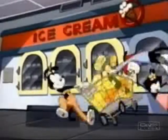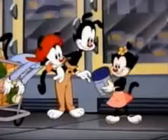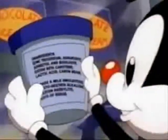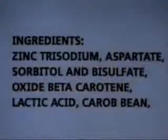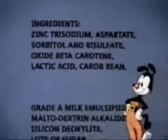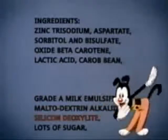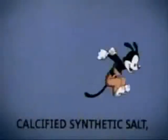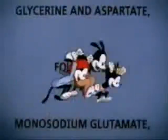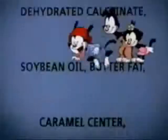Hey, let's get some ice cream. How about this one? Pistachio Almond Fruit Fudge Butterscotch Delight. Ingredients: zinc trisodium aspartate, sorbitol and bisulfate, oxide beta-carotene, lactic acid carabine. Grade A milk emulsified, maltodextrin alkalide, silicon deoxylide, lots of sugar. Hey, all right. Calcified synthetic salt, artificial barley malt, glycerin and aspartate, folic acid. That tastes great. Monosodium glutamate, dehydrated calciumate, soybean oil, buffer fat, caramel center, all of that.